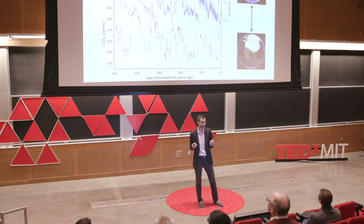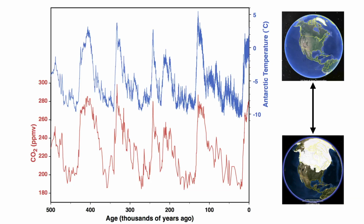So that's just the last 1/10,000th of Earth's history, but it's enough time to span a great deal of climate variability, as you can see here in these plots of Antarctic temperature and atmospheric carbon dioxide over the last 500,000 years from Antarctic ice cores, with the Earth swinging back and forth between ice ages and warmer climates like today over this time.